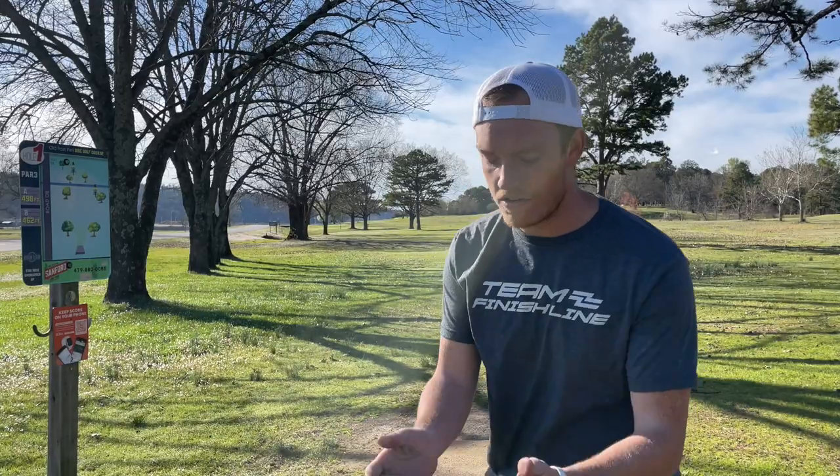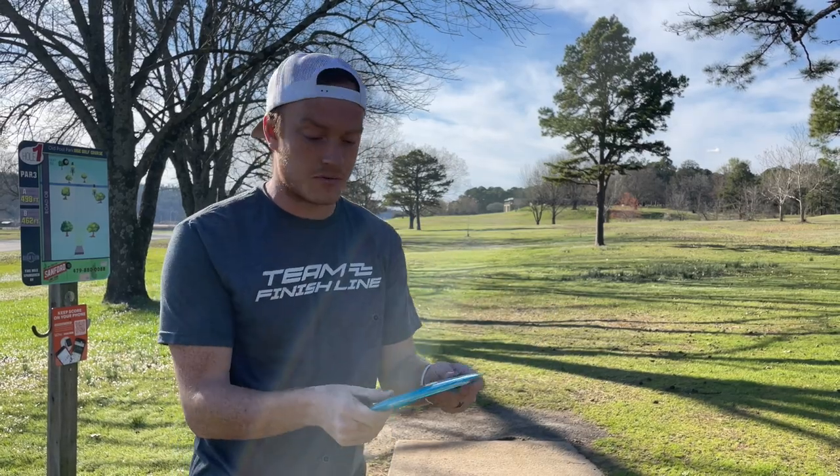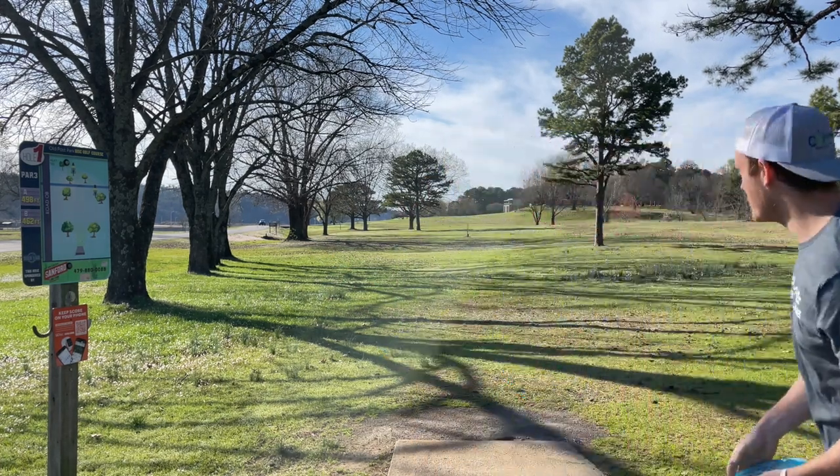Hole one, par three, 500 feet. Great white is up first, 13.5, negative 1.3. This is in their meteor plastic, which is metal flake. It's got a little pop top on it. The rim is pretty thick. I feel like I am holding on to something. I can't wait to throw it. Here we go.